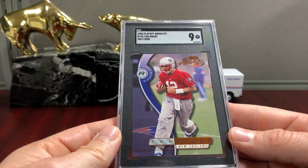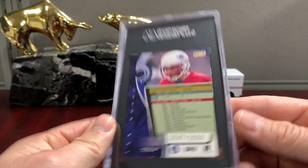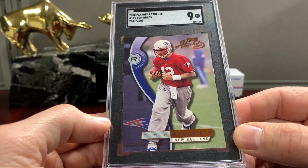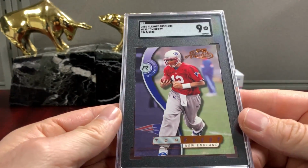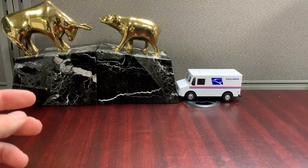This is a strong grade for this set. But I don't think I had it this high. I think I had this as an 8. So it's got too much edge wear to be a 9 in my opinion. So, Playoff Absolute, numbered to 3,000, so that'll be in the store.